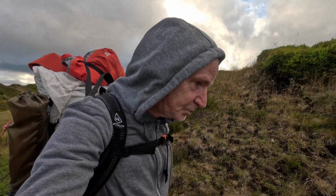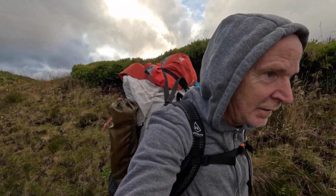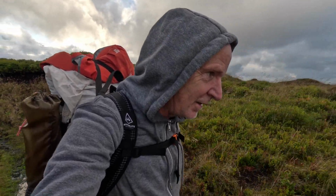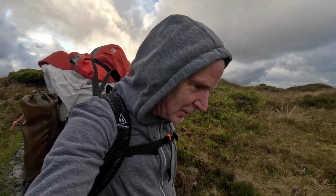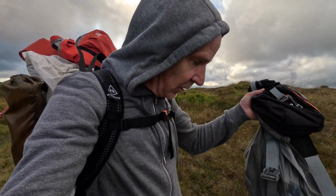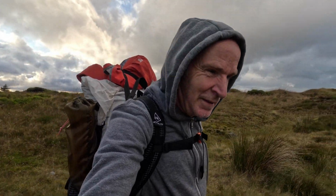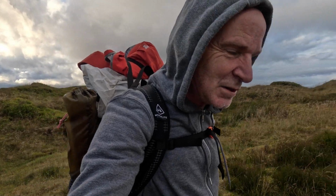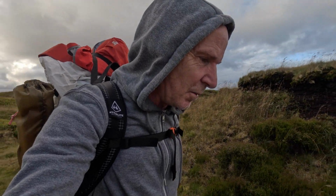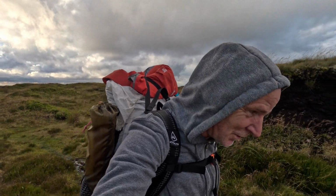So that's the reason why I bought a pack that was as light as possible, because my kit can add up, and before you know it, you can't carry a bag. So tonight I brought an extra bag, but in here I've just got my food, so it distributes the weight a bit better, and I find it a lot better anyway that way. So just have to keep swapping arms.